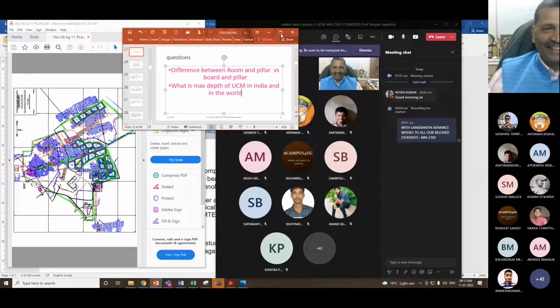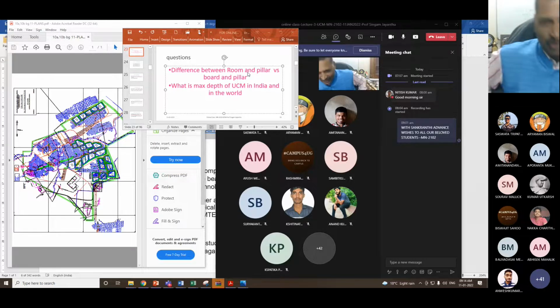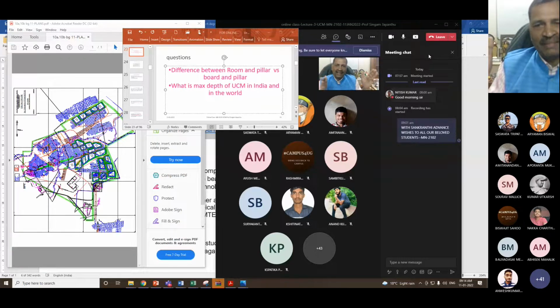The difference between these two, room and pillar and board and pillar: in general, the room and pillar terminology is used by Americans and other people. We are not using that. There, the rooms, even as a method of mining, are more wide. Even pillars may be smaller, as a final operation. That is the basic difference.